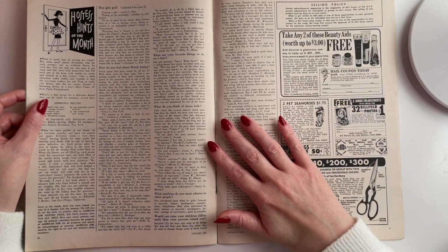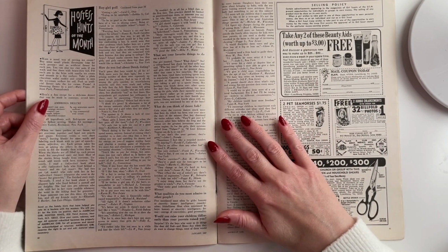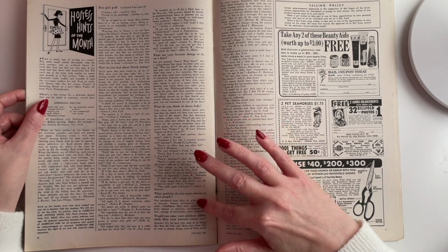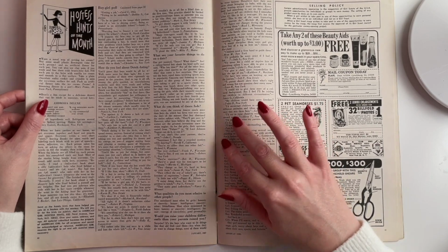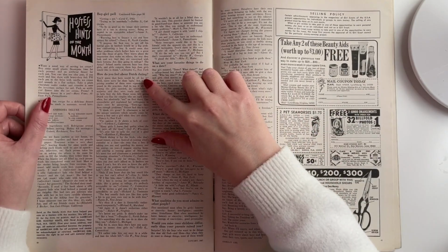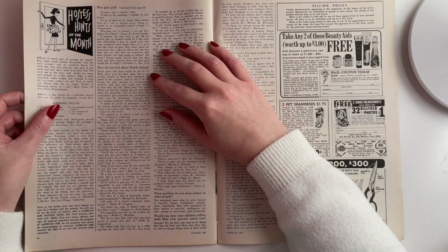So for these ones, I'll read you the summary at the top of each section and then a few answers from the different people. How do you feel about Dutch dating? You'd guess that boys would be all for it.